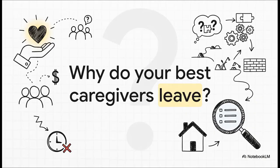So let's just get right into it. Why does this keep happening? I mean, you pour all this time, training, and trust into a really gifted caregiver, only to get that 2 weeks' notice. It's frustrating, it's disruptive, and honestly, it's expensive. But the reasons they leave, well, they aren't some big mystery. They're actually patterns, and patterns are things we can fix.